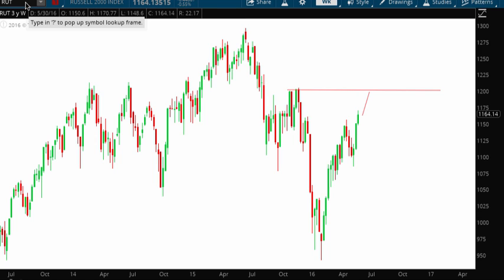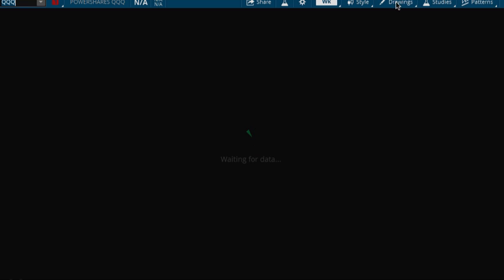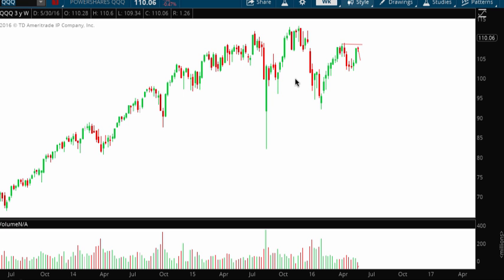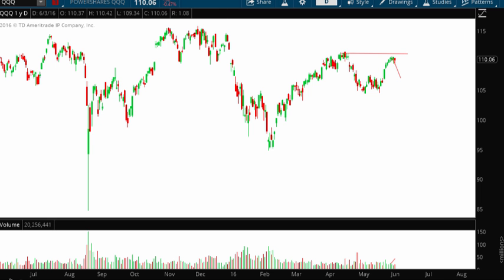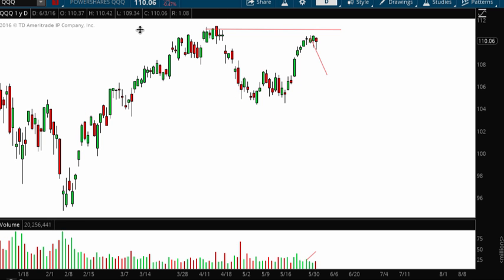We'll go back to the weekly chart next week to see whether or not this forecast is accurate, and you can get your lesson on technical analysis. Now finally, the Qs. It's QQQ. It's also known as the PowerShares. I'm going to go to the daily chart so you can see what my forecast was there, and that was spot on accurate as well.